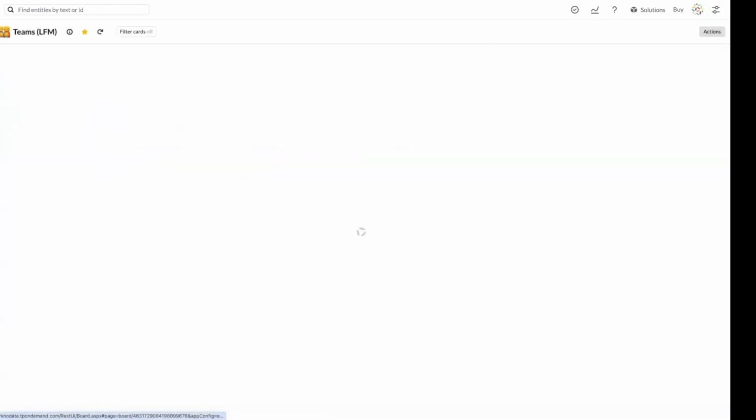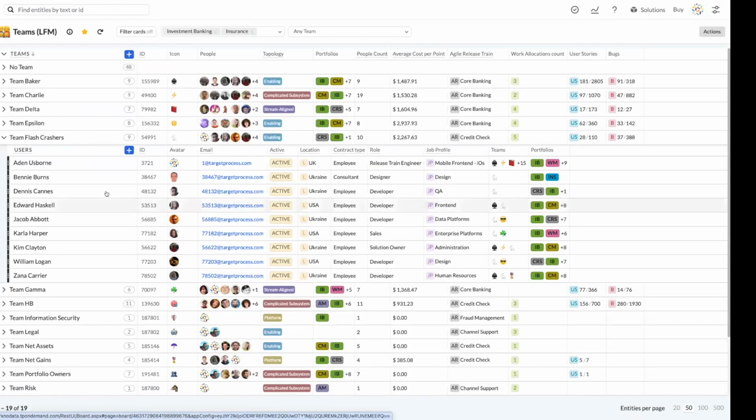So I can go into the rostering view of that team. This is the roster for Team Flash Crashers. We can see the roles that we have on the team. We can adjust those roles, or if we know that we need to add headcount here, or maybe reduce headcount, we can move these team members around and make adjustments to that team.